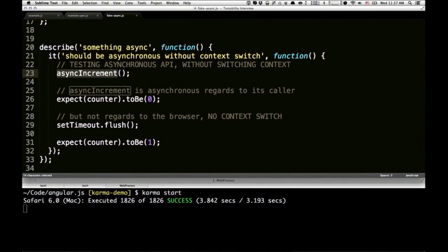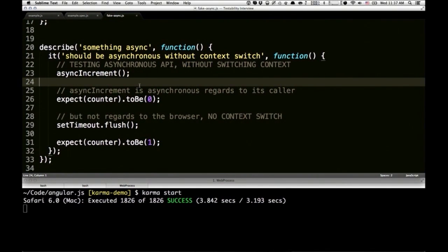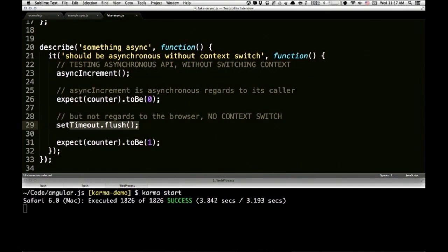It behaves asynchronously. But in our test, we are kind of wrapping this whole thing, and we are resolving the setTimeout queue manually, like this, without relying on the browser. So for the browser, it's kind of synchronous code. Everything runs in a single run. But for the caller of this function, it is asynchronous.